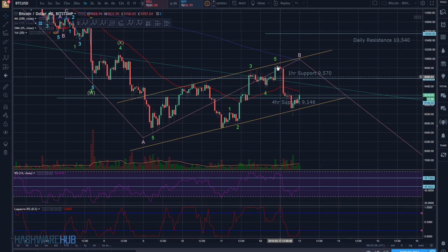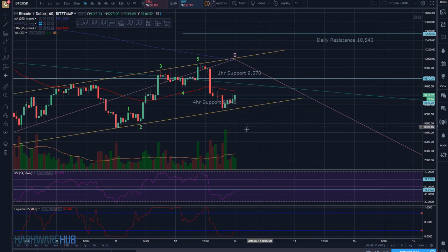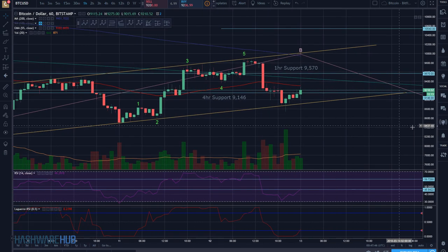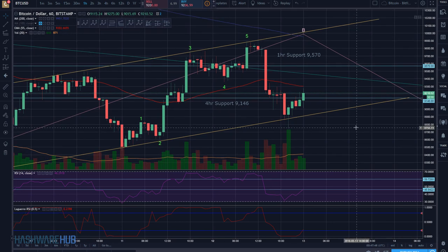So what happened? The market handily came through the 1 hour support of 9,570, right? It came right through it. Now it stopped right at the 4 hour support of 9,146. That's this blue line right here, and you can see what had happened. This is a 1 hour chart again. You can see it came down, it touched it here, and we had a doji, right?